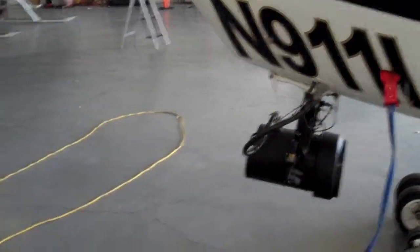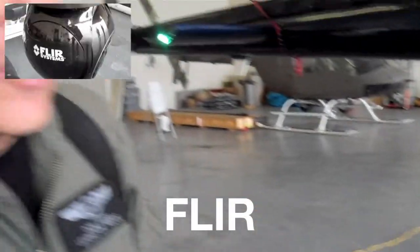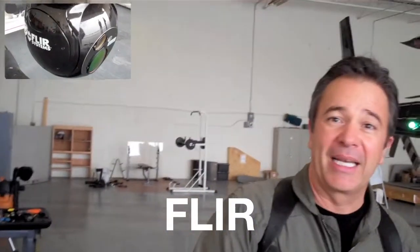We also have some equipment on board that I'm going to show you in a minute, like the FLIR that we use to help find bad guys at night. And then we had to put a whole array of police radios on the helicopter too, so we can talk to the units on the ground. Let's take you inside the cockpit and talk a little bit about the equipment that we have.